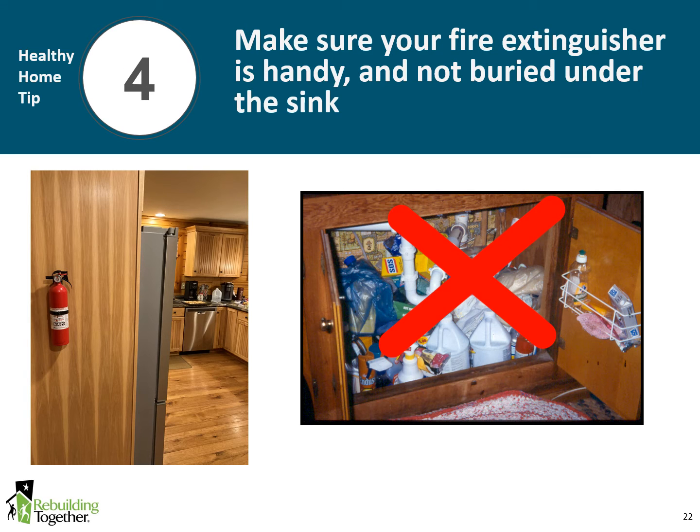Tip number 4 is having a fire extinguisher easily accessible in your kitchen, ideally one that's mounted where it's visible and easy for everyone to reach.